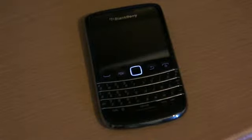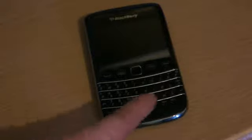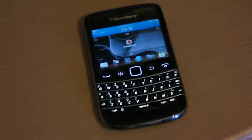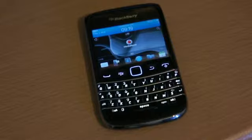Now, I did only have one drop call on this device, and that was in a relatively low signal area where my iPhone had no signal whatsoever, so I had no choice but to use the BlackBerry. But, yeah, that's not too bad. I think it only had 1 bar of reception, so one drop call, that's not too bad out of a total of 25, I think it was, that I made on this phone. But anyway, in general, the call quality is really good on the 9790.